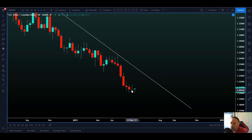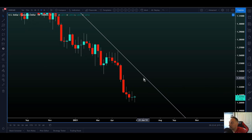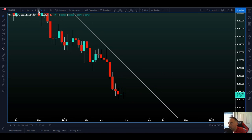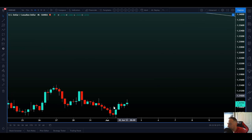So we've got the weekly time frame, we've got these candles, they've got smaller. Price action to the downside is absolutely slowing down compared to what's happened before. Let's have a little look at the 4 hour.